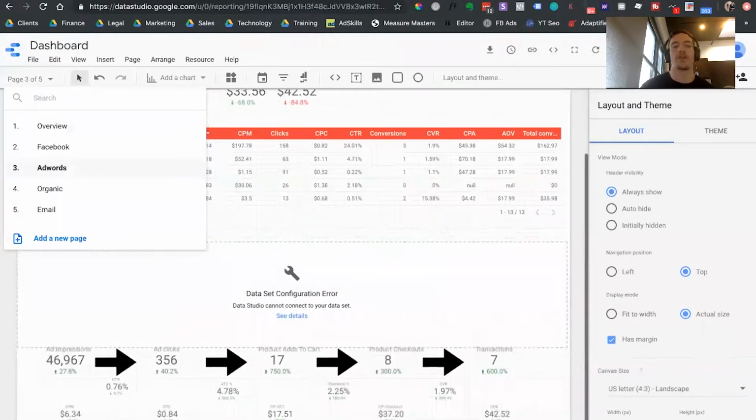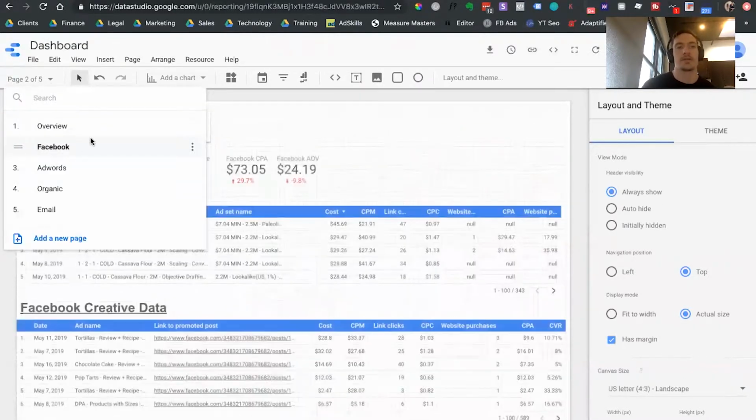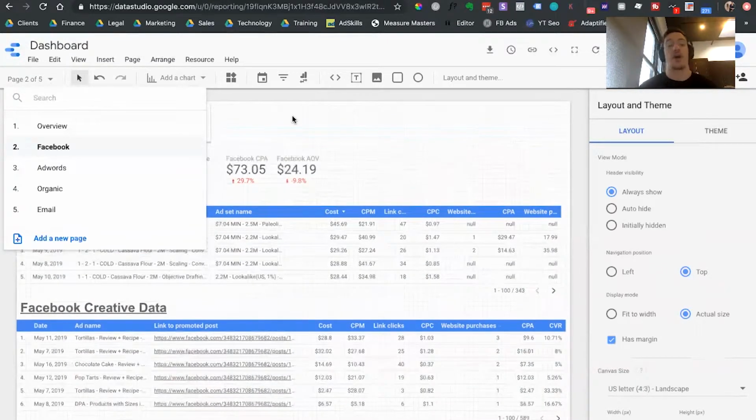And at the bottom here, you can also see the drop-offs between the different conversion points in our funnel, which, let's go back to this one because this one is finished being built. Yeah, you can see here the actual drop-off between each conversion point in our funnel, from new customers coming in on link clicks to landing page visit to add to cart, initiate checkout, and product purchase.